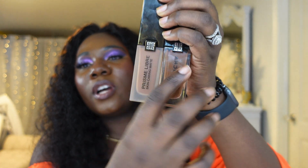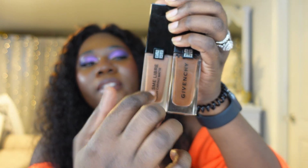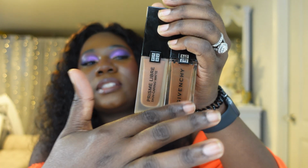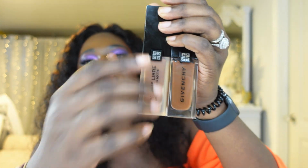The luminous one doesn't come in this cold looking frosted bottle, and this is the luminous one. You can see straight through it, but I normally wear the luminous one if I'm doing a quick video or anything. I'm not going anywhere because my skin just seeps right, like my oils just seep right through it. I don't know if I need to set my face differently or do something different, but it just doesn't work for me.